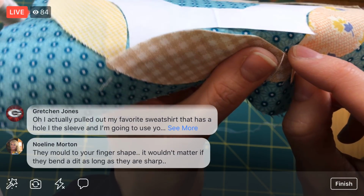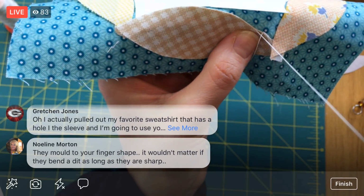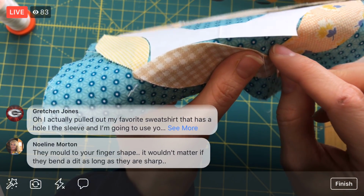I think it's going to be really cute. I like seeing the little hand stitches on the needle turn applique here.